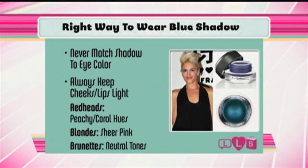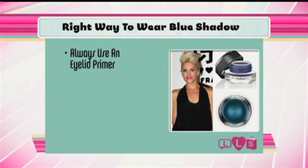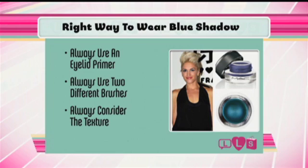Always use an eyelid primer to prevent blue colors from taking on a different hue after they're applied. Always use 2 different brushes and be sure to clean them often. And always consider the shadow's texture. Teens can pull off vibrant and shimmery colors, while others should probably stick to the matte tones.